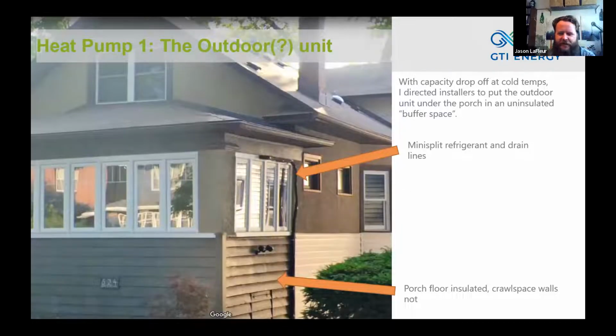So knowing the spec sheet a little bit and seeing that there would be capacity drop off, when I had this installed, I directed the installers to put the outdoor part of the heat pump underneath the porch in a sort of buffer space, thinking that, oh, well, this will help, give it a little bit more warmth and it won't have to work as hard in the wintertime. And so you can see the line set running around the outside of the house, and it punches through to that below the porch floor crawl space area.